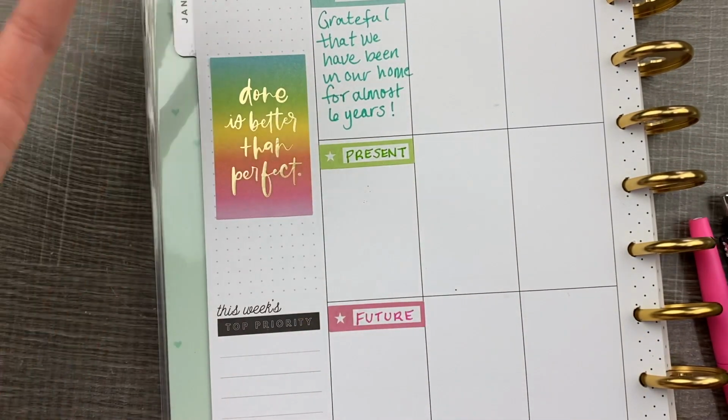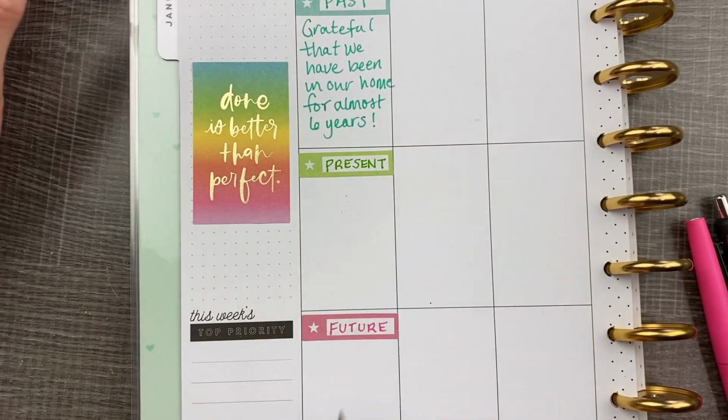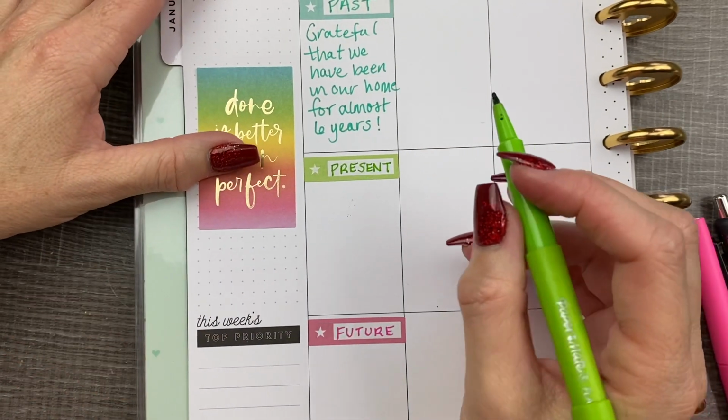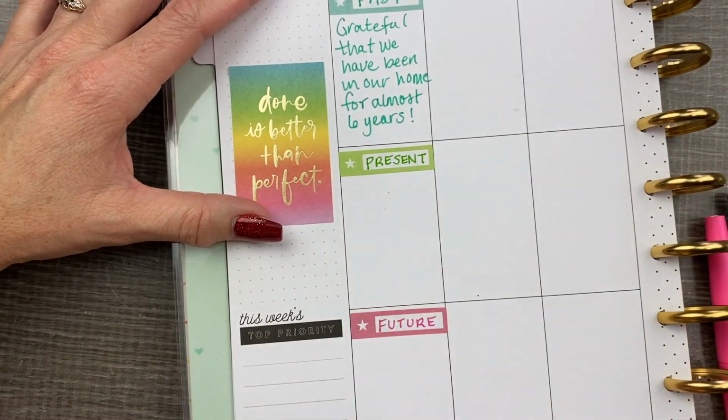Keep it simple. This is all about mindset and the practice. You will get better at it when you make this a daily practice. So whenever you sit down, you're like, okay, what am I grateful for? Ideas will start to come to you as you practice doing it. So something in the present.